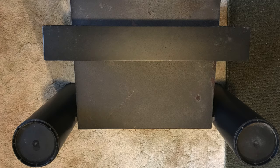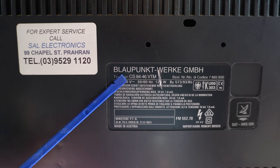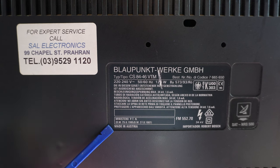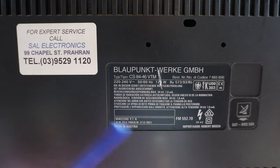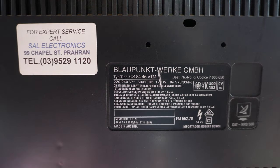Here's a top-down view of the television off the stand. Blaupunkt Type CS84-46 VTM, that is the model number, accepts between 220 and 240 volts, made in Austria, quality. Chassis number FM552.70, little satellite sticker there, NRS500. This mob here, Sal Electronics in Paran. Masters of German technology. These guys would have had a lot of quality CRTs come through their hands in the years. The glory days, the golden days of years past.